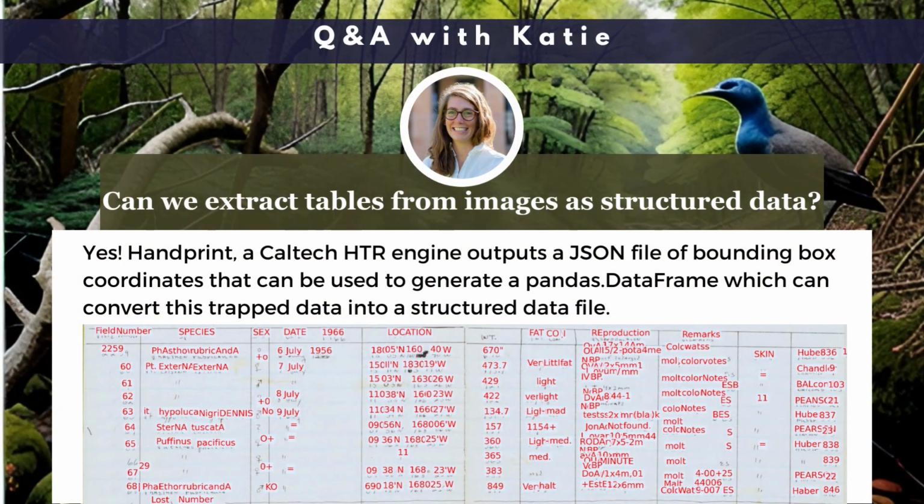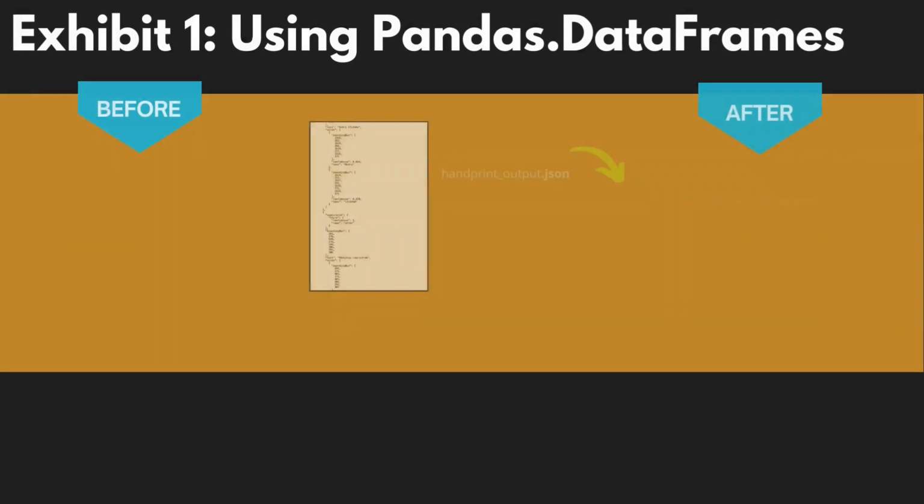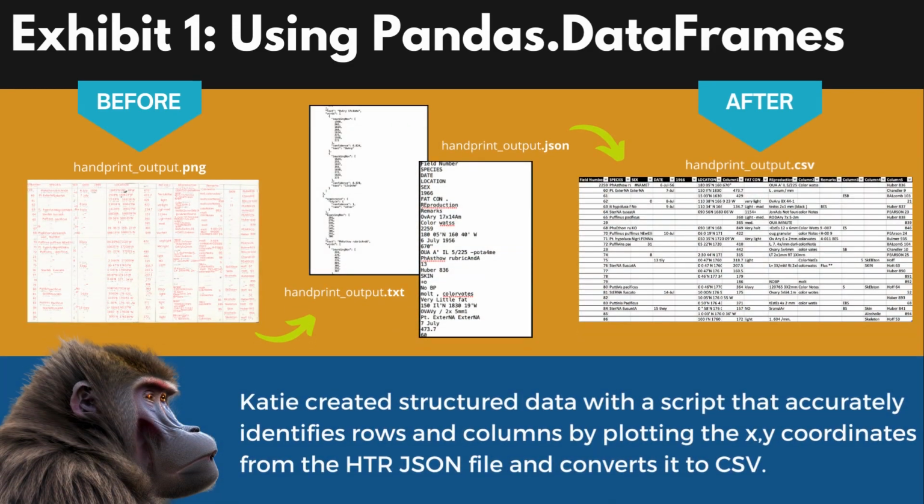Our next researcher, Katie Micah, Data Services Librarian at the Harvard Library and the Institute for Quantitative Social Science, has turned her focus to converting text outputs into structured data. She has been able to successfully convert handwritten expedition logs from the Pacific Ocean Biological Survey into tabular data. To do this, she used the coordinates JSON file that is created as a derivative after HTR processing. She then used the coordinates to plot the lines for rows and columns, using them to create a pandas data frame. From there, the data can be output into a CSV.